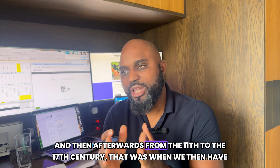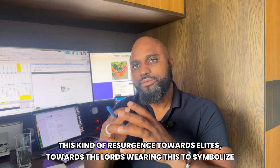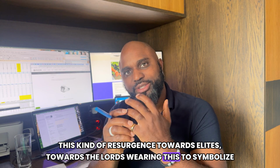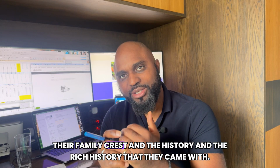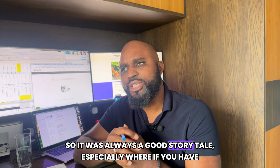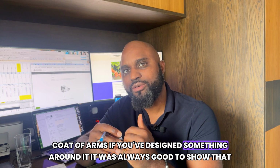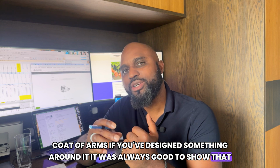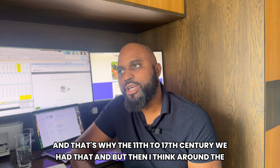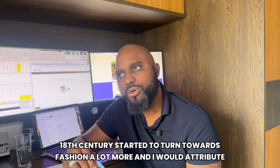And then afterwards, from the 11th to the 17th century, that was when we had this kind of resurgence towards elites, like lords, wearing this to symbolize their family crest and the rich history that they came with. So it was always a good story to tell, especially if you have a coat of arms, if you've designed something around it, it was always good to show that. And that's why we had that from the 11th to 17th century. But then I think around the 18th century it started to turn towards fashion a lot more.